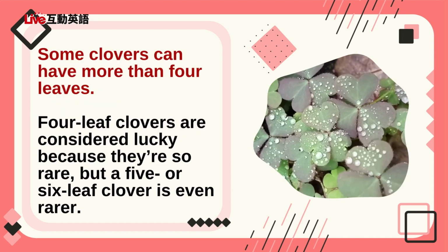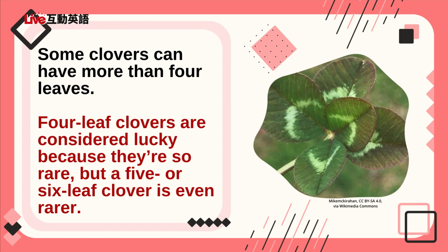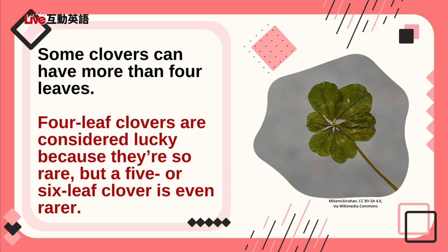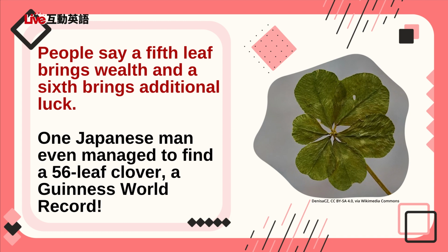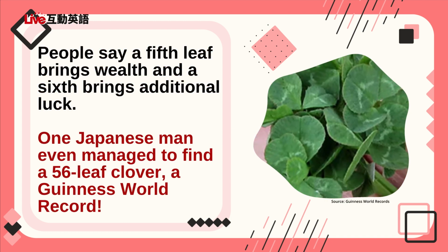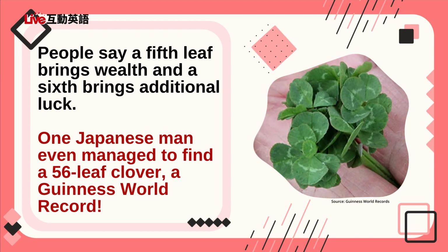Some clovers can have more than 4 leaves. 4-leaf clovers are considered lucky because they're so rare, but a 5 or 6-leaf clover is even rarer. People say a 5th leaf brings wealth, and a 6th brings additional luck. One Japanese man even managed to find a 56-leaf clover, a Guinness World Record.